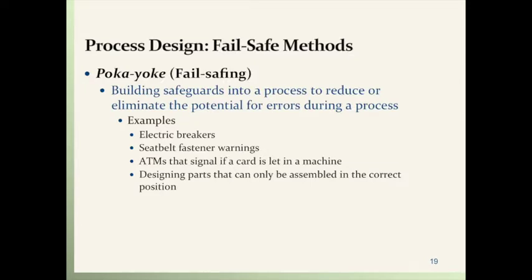Fail-safe method. So you build safeguards into the process to eliminate potential errors or potential problems. Here are some examples we see every day. One of them is circuit breakers. In your house, you try to plug too many things into an outlet. Without circuit breakers, the wires in your wall would overheat and could cause a fire and burn your house down. With a circuit breaker, the idea is that the circuit breaker overheats and trips, and now you know that you have too much.